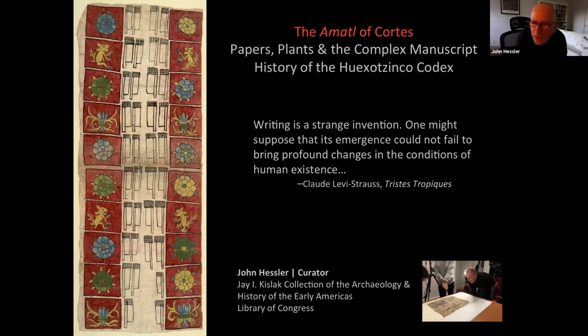And we're going to talk about them in a little bit of detail, just because it's an interesting ethnobotanical question of exactly what particular species and what kind of plants and fibers are being used to make these manuscripts. So we're going to start out that way, and then we're going to go into the actual Huexotzinco Codex, which has a complex history, an amazing provenance, and really is one of the great treasures of the library.